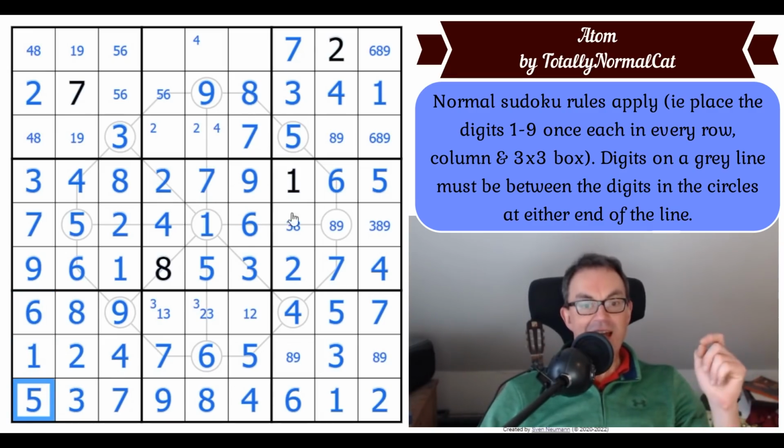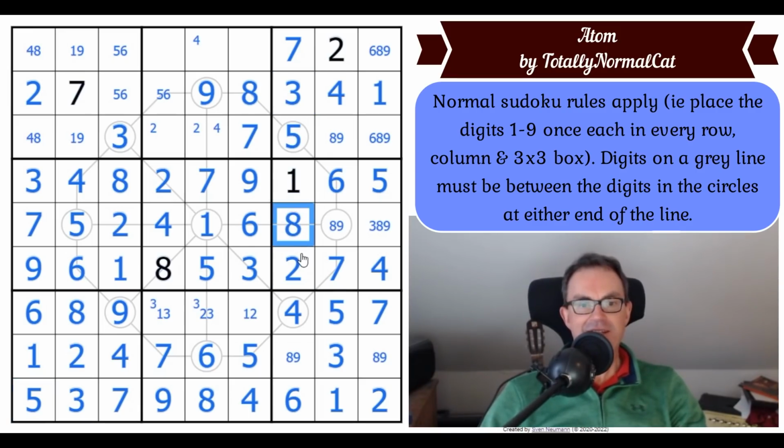I'm actually noticing I haven't completed the atom yet, so I better... 3. There we go. Now I can complete my atom, because that's got to be 8, so that's got to frame the 8, which must be 9. That gets me this digit. 6, 9 pair up here. This is a 3. That's got to be 9. That's got to be 8.